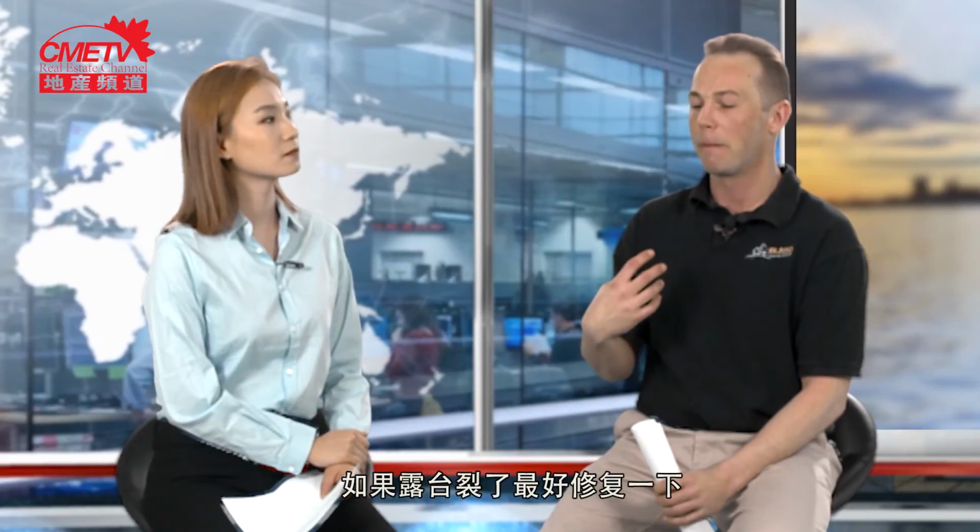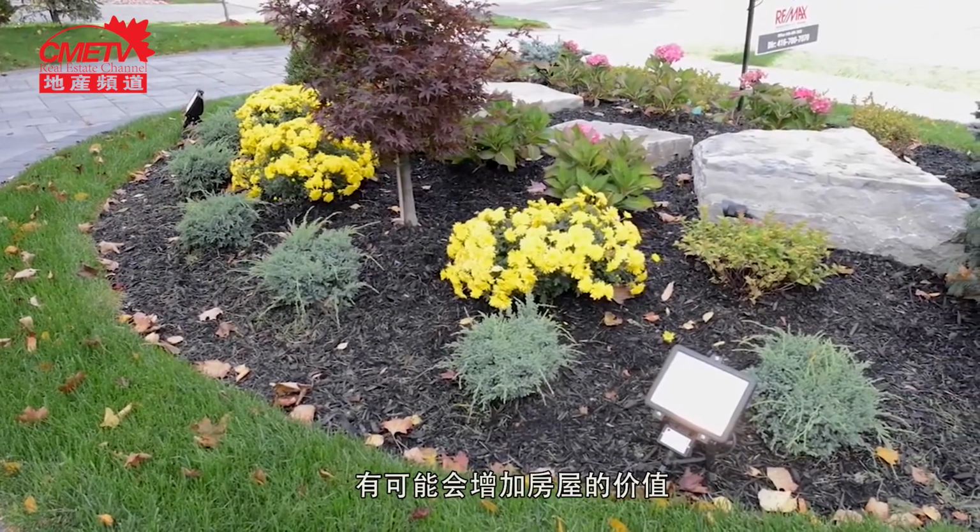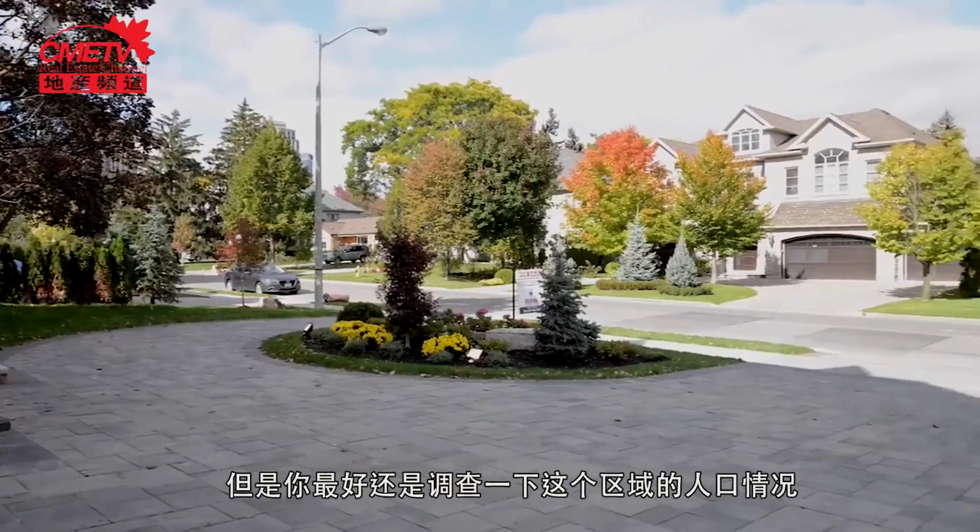So that's where you're really making your value, in things that are visual. Decks, like if a deck's falling apart, you're going to want to take care of that. It's not necessarily an over-the-top landscaping design. It's great, people love it, and that might increase value. But again, you have to look at the demographic in the area. What you're saying is that you don't have to do extra improvements, but maintain what you have. To maintain what you have and make sure it's clean.